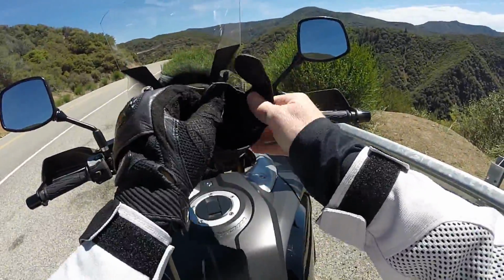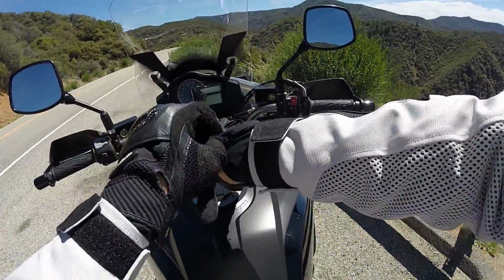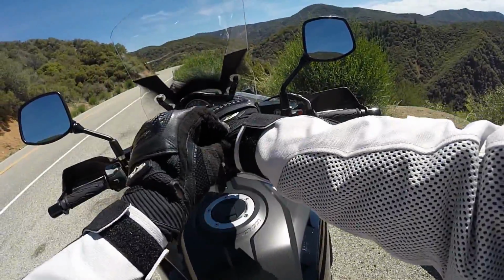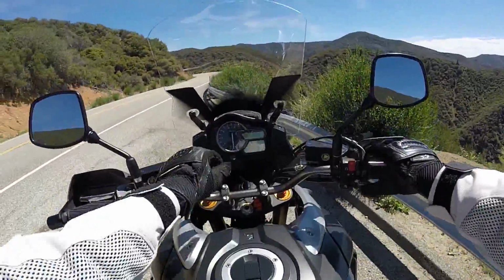We're on the top of 33 and we're going to go down into Ojai and get some much needed lunch because I am starving. But I must get my gloves on first.